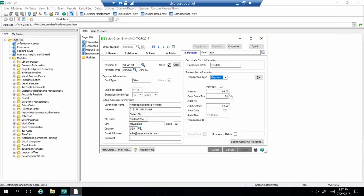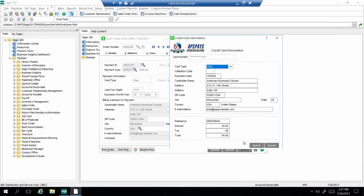So let's go ahead and accept the payment. And I'm just going to go ahead and pre-authorize $84. All I have to do is click on the submit button. Notice how the credit card information that resides in Sage will auto-populate in the ApSPays window. At this point, I can go ahead and key in the validation code or simply bypass the field.